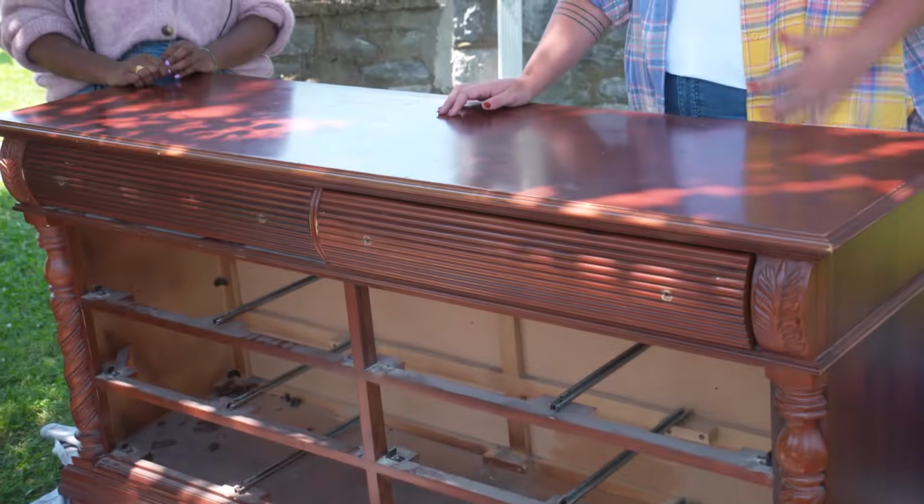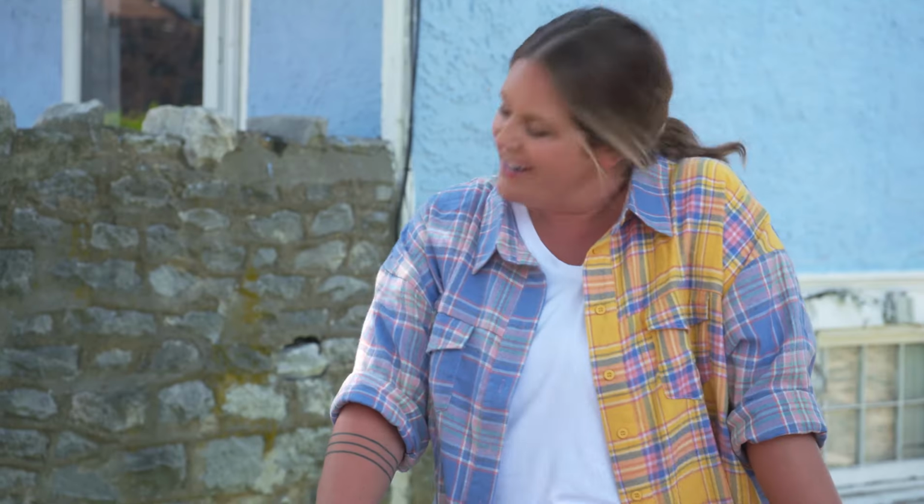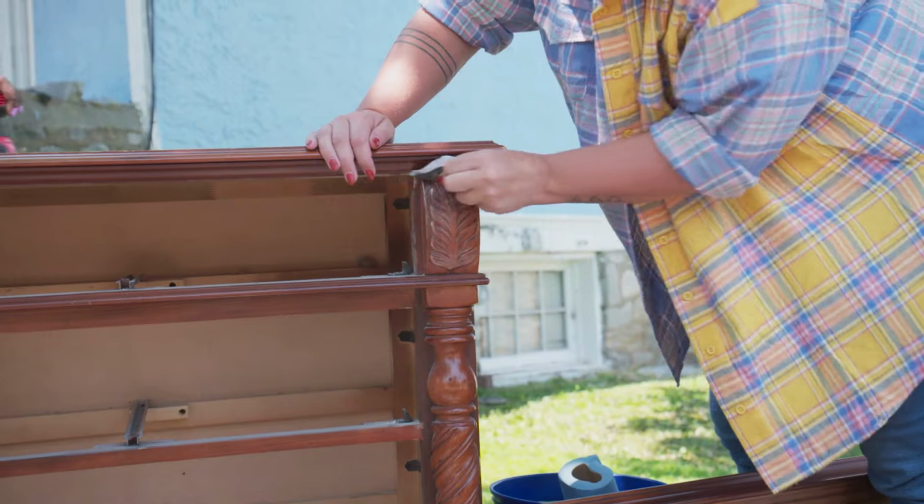In your room, we talked about kind of wanting to be cozy, and we've talked about wanting it to be lighter and brighter. And I don't think that the cherry tone in this is working for that at all. So you can probably guess what we're gonna do to it. Are we gonna paint? We're gonna paint. Okay. All right, but before we paint, we're gonna have to do some sanding and strip it down a bit so that the paint will take to it.